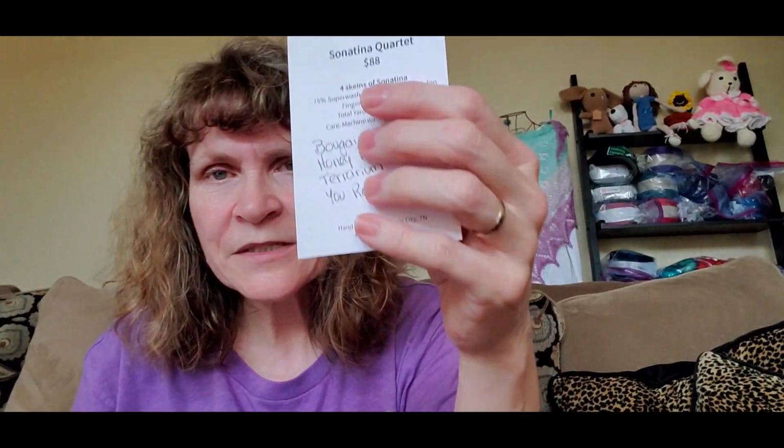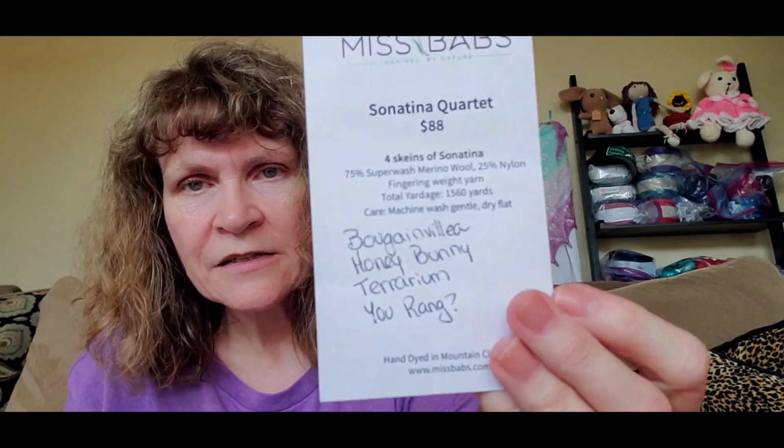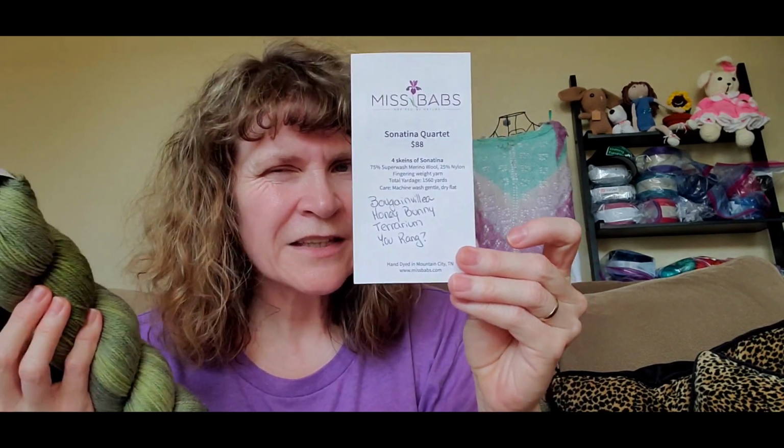Let me show you these. This is from Miss Babs. This is a Sonatina Quartet. This yarn is 75% superwash merino wool, 25% nylon, fingering weight. Each one of these, the total yardage is 1560. I believe each one of these is 390. I think that's what that is. The math comes out to be.